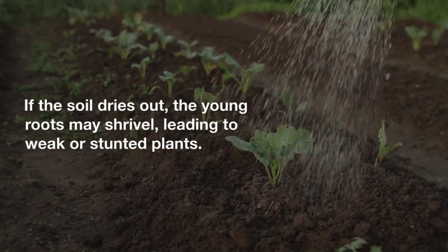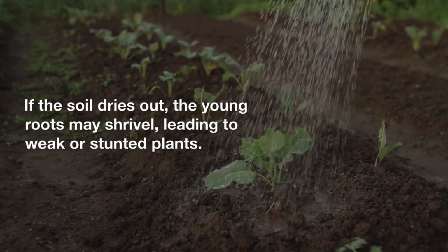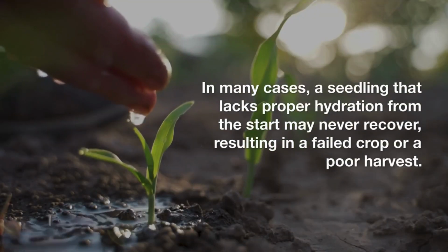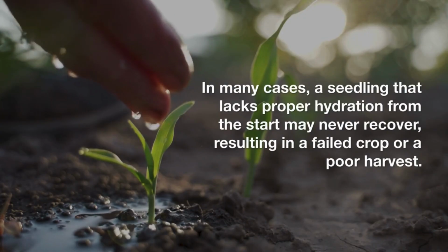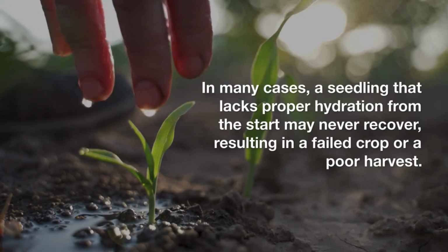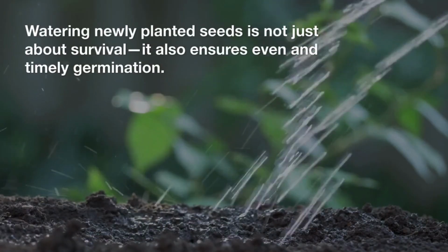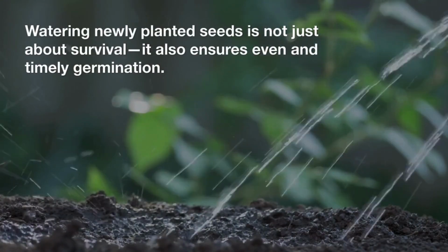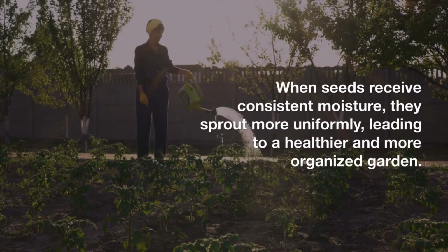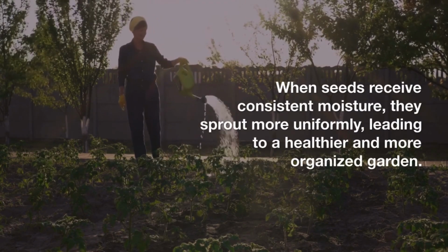If the soil dries out, the young roots may shrivel, leading to weak or stunted plants. In many cases, a seedling that lacks proper hydration from the start may never recover, resulting in a failed crop or a poor harvest. Watering newly planted seeds is not just about survival, it also ensures even and timely germination. When seeds receive consistent moisture, they sprout more uniformly, leading to a healthier and more organized garden.